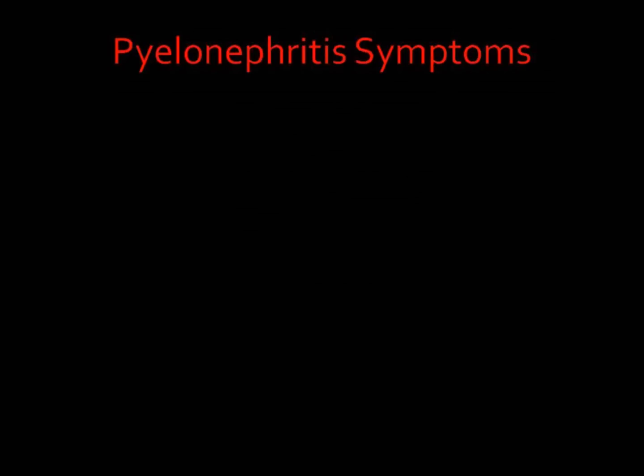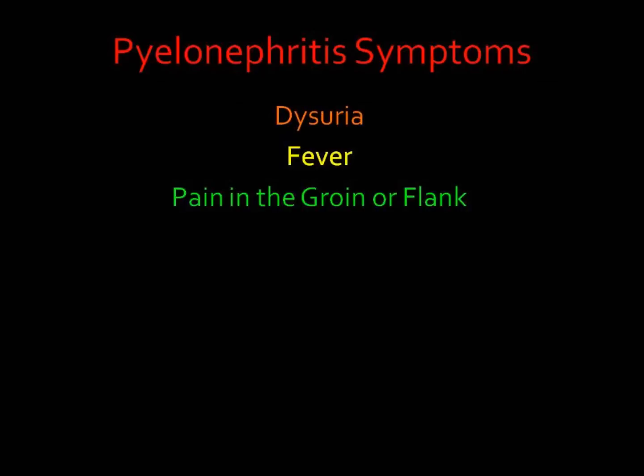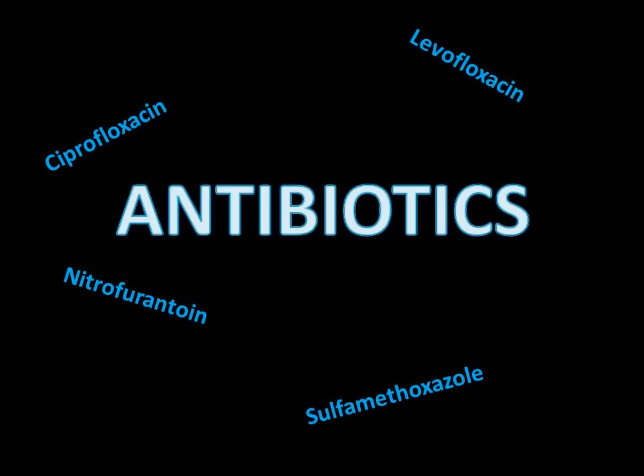Pyelonephritis is an infection of the renal pelvis and medulla. It is caused by bacteria, but can also be caused by virus or fungi. Cystitis, however, is mainly caused by bacteria. Some of the symptoms of pyelonephritis include fever, dysuria, pain in the groin or flank, and increased urinary frequency. Both are treated with antibiotics, but pyelonephritis is treated for a longer amount of time and with antibiotics more specific to the pathogen.